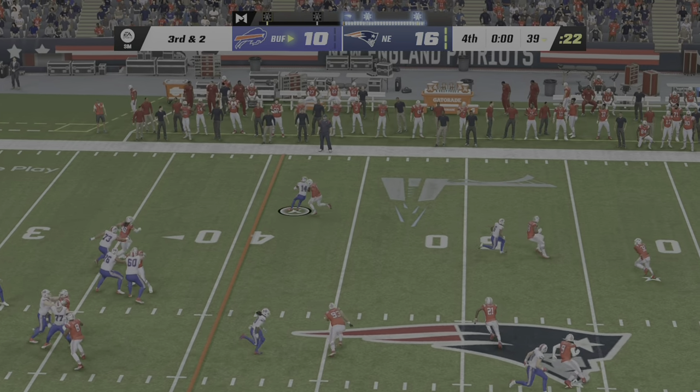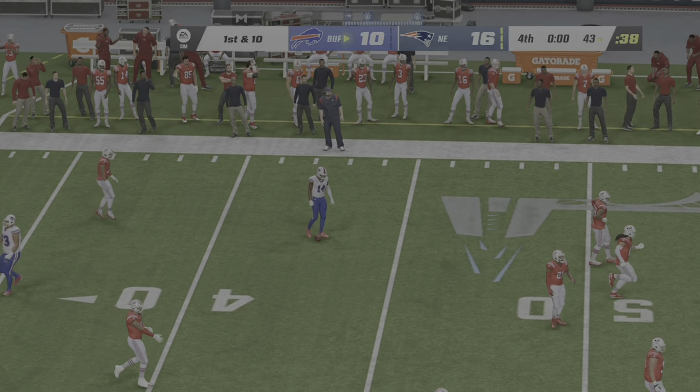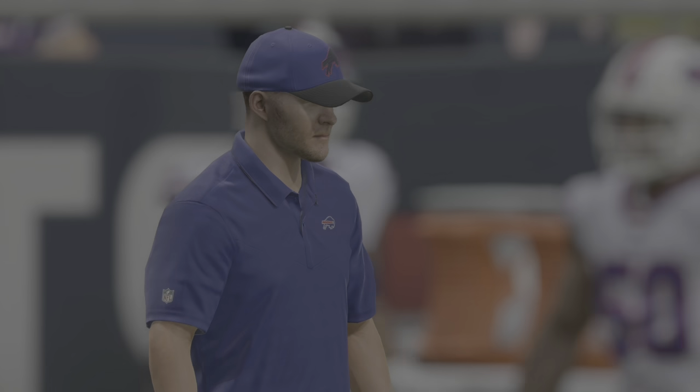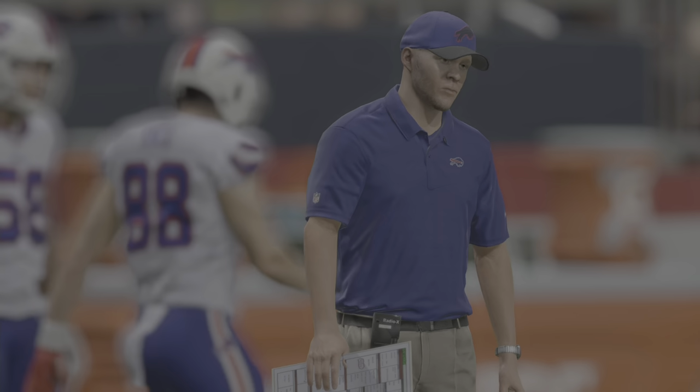One final shot. They'll look to throw. He gets his complete to Diggs. And he is going to have a Bills first down by a couple of yards as they're able to get 4 there on 3rd and 2. A fun, close ball game comes to an end.